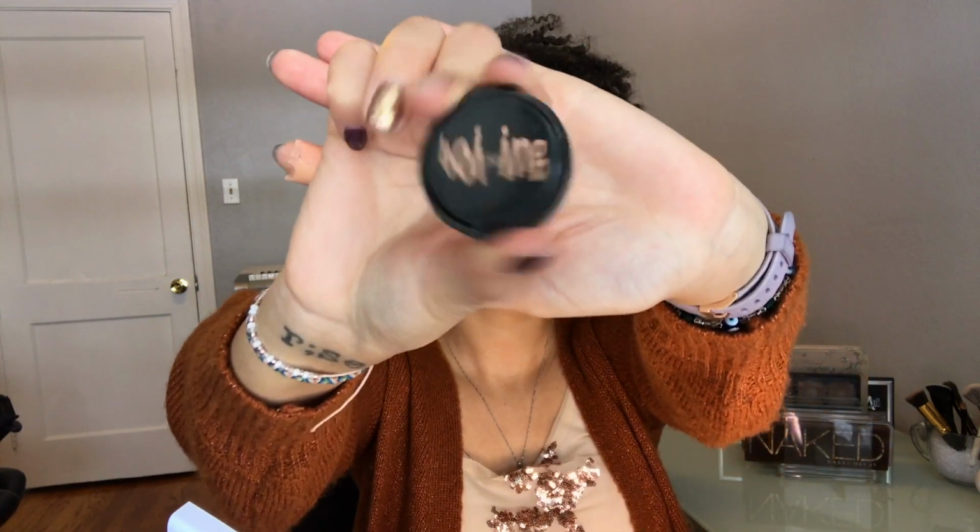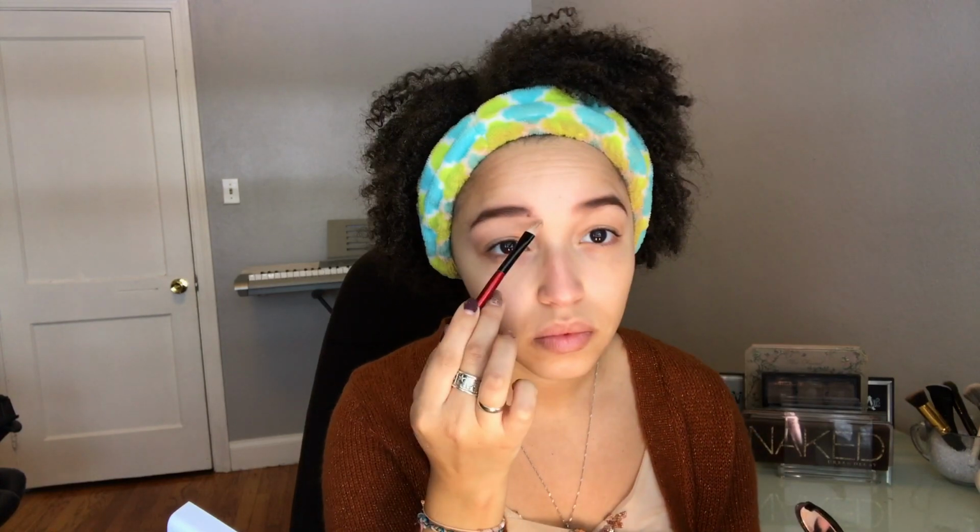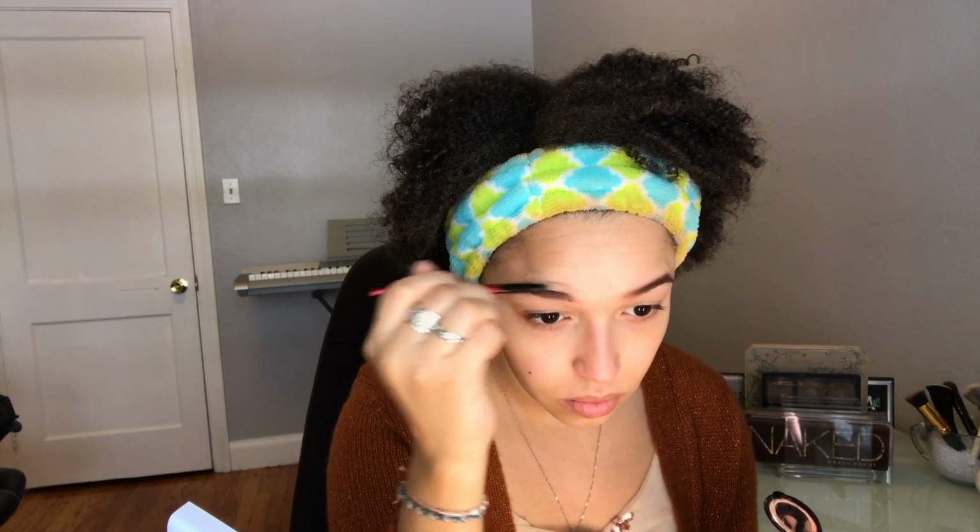I take the spoolie and I just blend that out throughout my eyebrows and just kind of reshape them a little bit if they've gotten a little bit messed up or anything. Next, I take this Benefit Boiing Industrial Strength Concealer. You can use any concealer that you want. I like cream concealer whenever I'm cleaning up my brows. Whenever I'm blending, I kind of get a little messy with the pomade and it kind of gets all over the place.